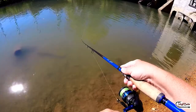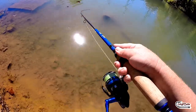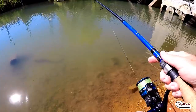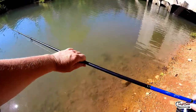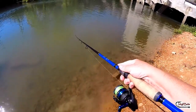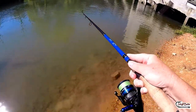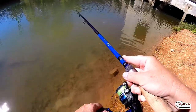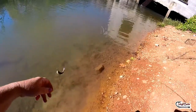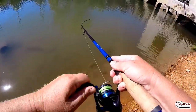I'll jump over this rock, see if I can pull one off this rock. Come on, fish. Yep. Dang, missed it. Short bite. There's a fish. Little guy, but beautiful. There's one. A little better.